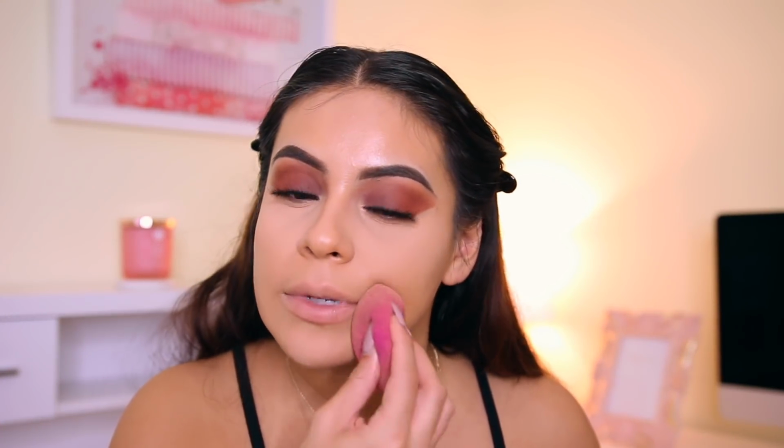So I love applying my translucent powder with my sponge. I feel like everything just really sinks into the skin better. And even if you use too much powder with a sponge, it kind of just makes everything look seamless regardless of how much you use. Whereas sometimes with a brush, I find that it can look a little powdery or cakey, you know? So with a sponge, since it's still a little bit damp, it just helps.